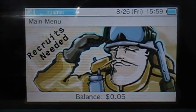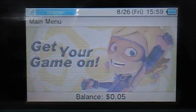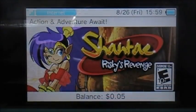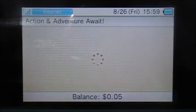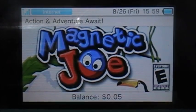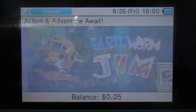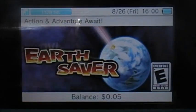I don't know. We've seen a lot of stuff like this already. We'll probably check, I'll choose three. I guess we'll just do Action Adventure Awaits. Shantae: Risky's Revenge. Yeah, it's basically a ton of stuff we've seen already, but they just add new category names. Which is why I'm mostly just showing the category names alone, and then sometimes showing you the games. But yeah, Earthworm Jim, supposed to be a pretty good game, at least from what I've heard.